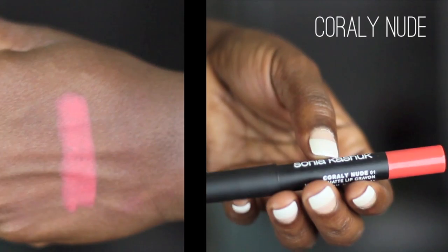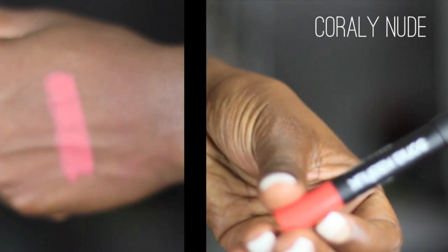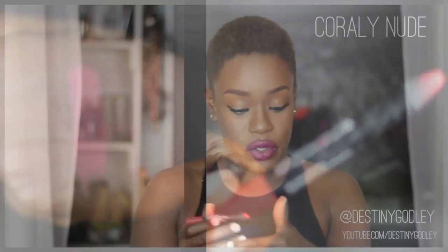And I really like this. I actually wore this, I think, out of Target. Like, I put it on, I opened it, I put it on. I knew I was going to buy it though because I love coral colors and I love Sonia Kashuk products. So I was quite sure this was going to be a go, and it was. I really like the texture, I really like the tone, and because it's such a bright color, you can really tell when it doesn't look good.